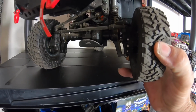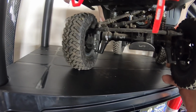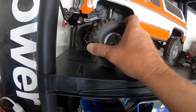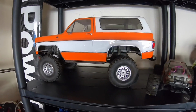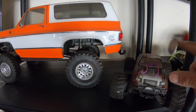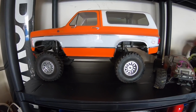I can't remember her name. It was like Crawler Girl or something like that. She did a video with all this brass stuff with these portals and all this stuff, and I ended up buying every piece with the rock guard, front and rear axles. This is what I call my $2,000 can't climb over a pebble RC. But definitely a fun RC, and I do have a trailer that goes with this that attaches to the back of it so that I can tow things with it.